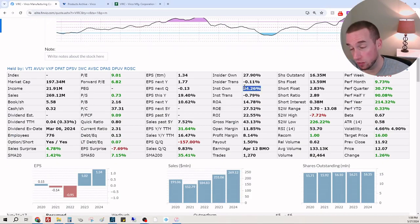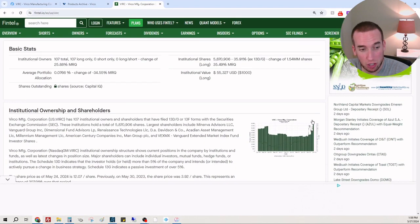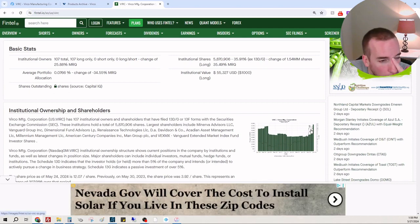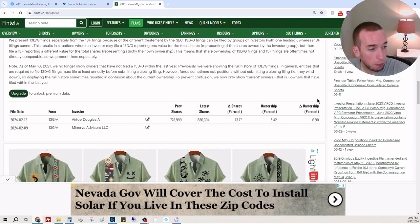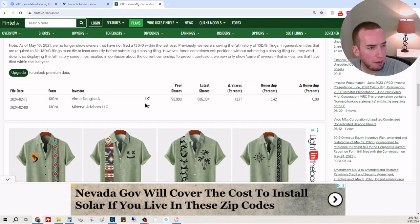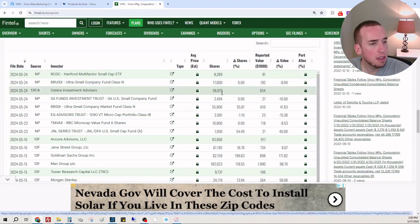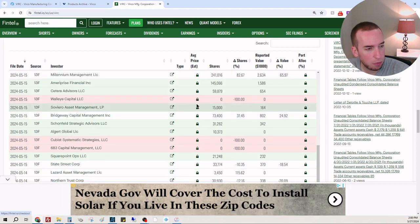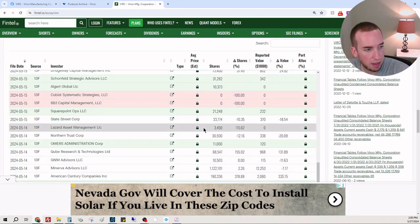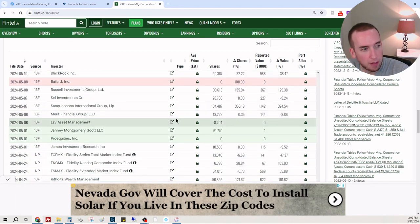Institutions own 34%. That is old data. New data is 35%. So not much of an increase, but look at this. Oh, this is an all-time high of institutional ownership. Do we have the Vanguard and the Black? No, we don't. So we have Douglas Virtue adding some shares. Minerva Advisors, I don't see anything here. I don't know if that's an error on the website. We see some companies taking new positions. We see some selling out, new positions, selling out, and so on.